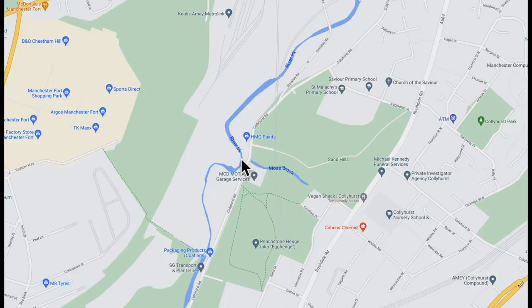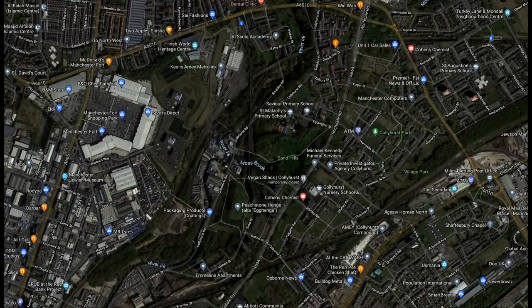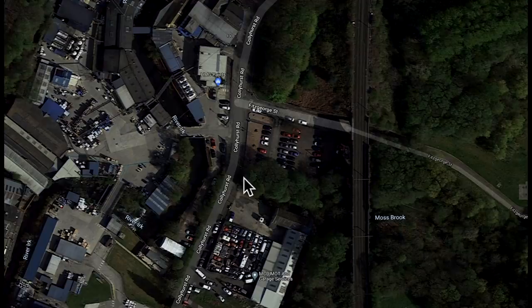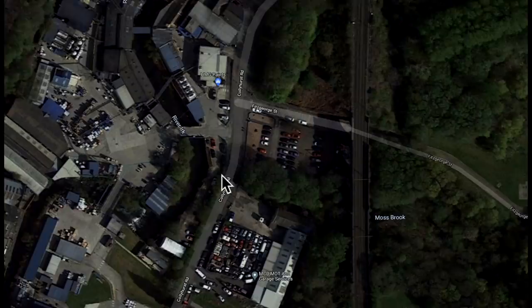I'm going to switch to satellite view for a moment. There we go, satellite view. And as we zoom in there, this is the area again. Okay, Moss Brook coming down here, goes underneath the railway viaduct, and it should join the River Irk. There's the River Irk. But the Moss Brook doesn't. So what does it do? And this is what started to intrigue us. Now, obviously, something goes on here.